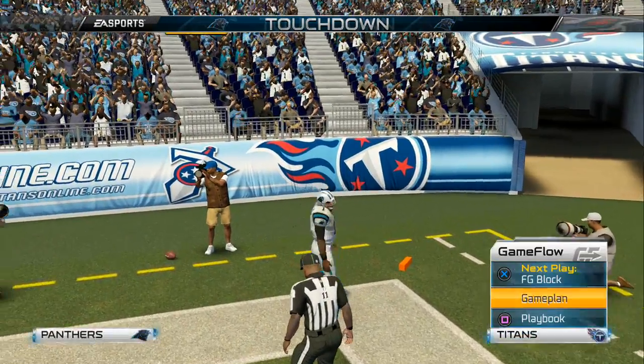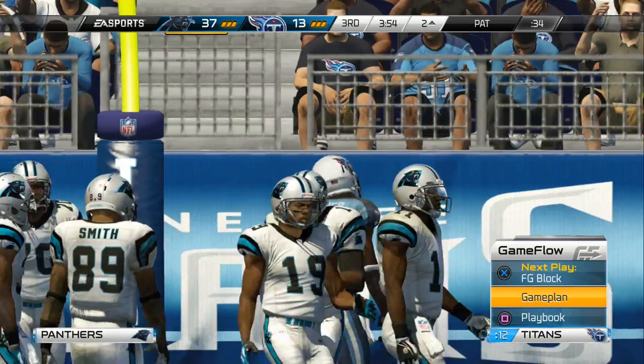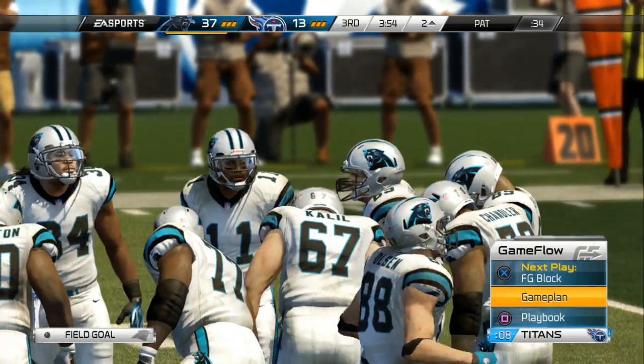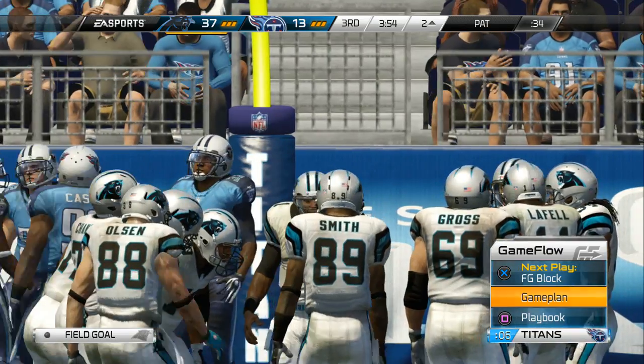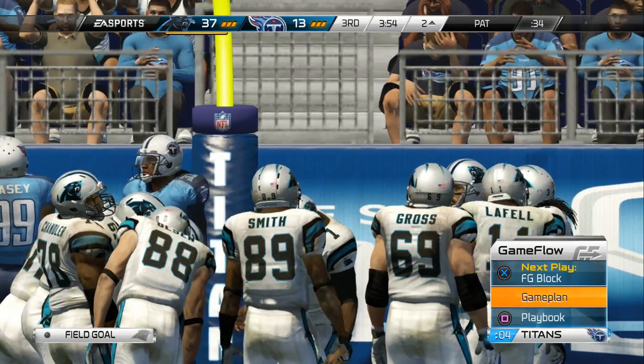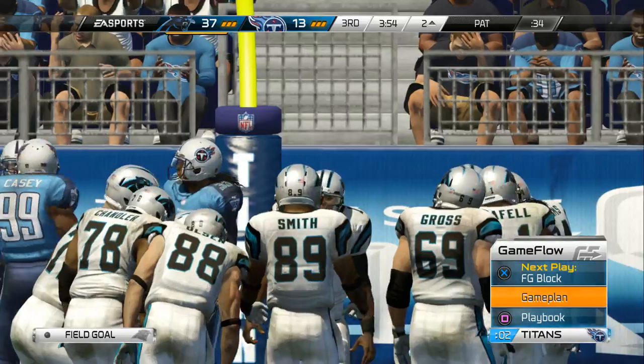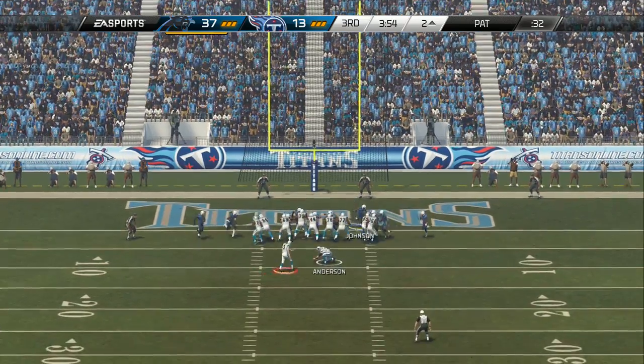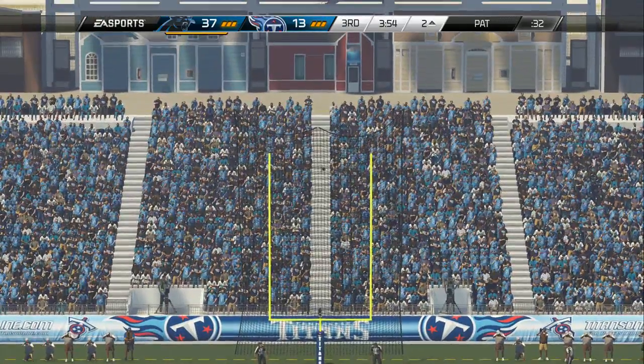And I'll tell you, in the NFL, there's so many good players on offense now. You can never have enough points. So keep padding on that lead. Good job. Good score. The Panthers with an extra point try on the way. Inside of the uprights.